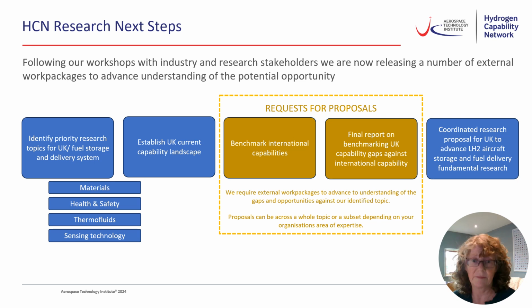Our request here is for support in benchmarking the international capabilities on the 4 themes I've laid out earlier, and to generate a final report that takes that knowledge and benchmarks it against UK's capabilities to help us in this process. Bids can be for 1, 2, 3, or all of the topics, or a subset of those topics dependent on the expertise that you bring.